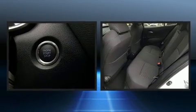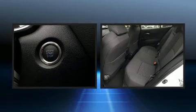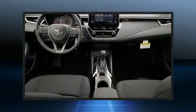Audio features include an AM/FM radio and 6 well-positioned speakers.